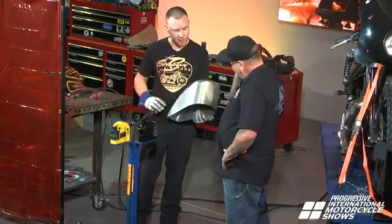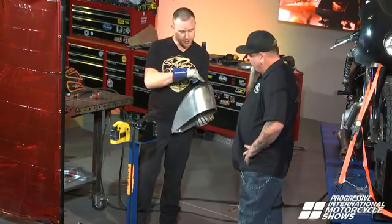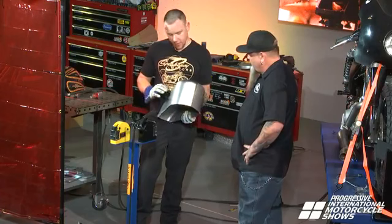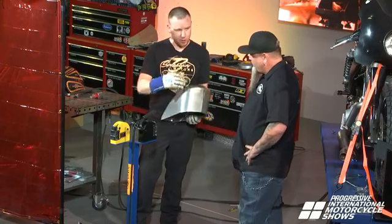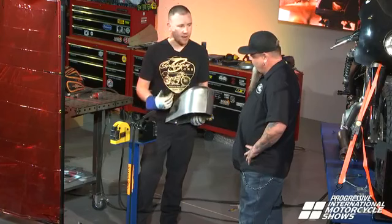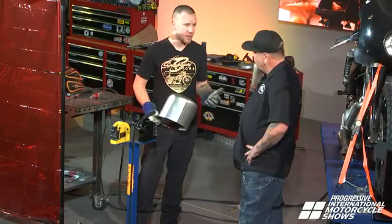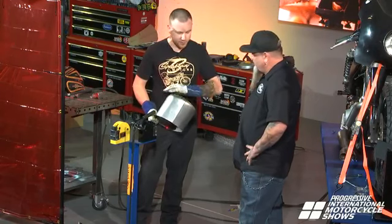After I do all this, I'll come back with a sharp radius die on the planishing hammer and stretch that weld back out. What that'll do is post-stretch the weld and flatten it out, because sometimes you don't even need to sand this down. One, you're going to lose strength, and two, it'll just be nicer.